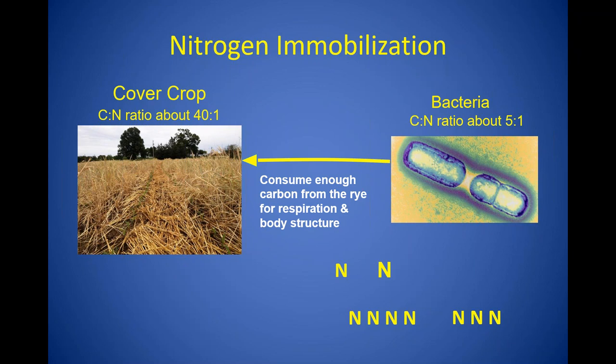And so that is the immobilization side of the whole mineral nutrient cover crop interaction. And that's the one that gets people into trouble. I can't tell you how many calls I get in the spring.